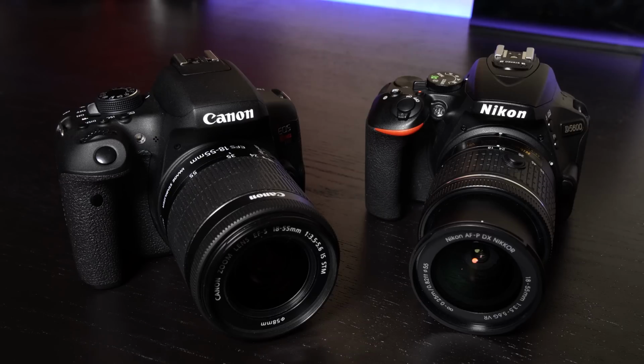And a lot of people may be wondering about the Rebel T6s. It does add the locking mode dial, and it adds the ability to shoot continuous bursts with the live view screen. And it gives you a top LCD as well as a second command dial. I don't know, guys. If you'd like me to take a look at the T6s, I can see if I can get one in my hands.